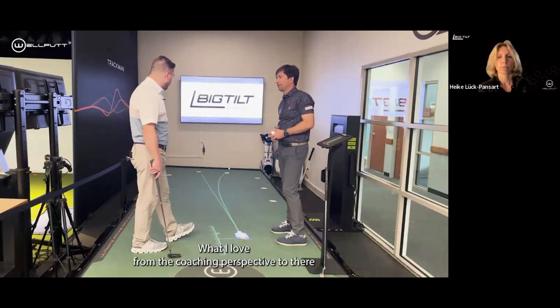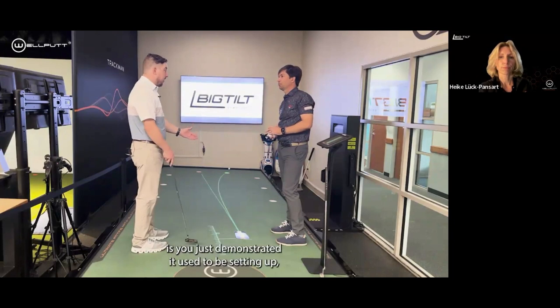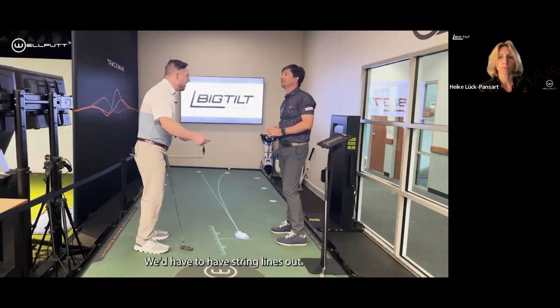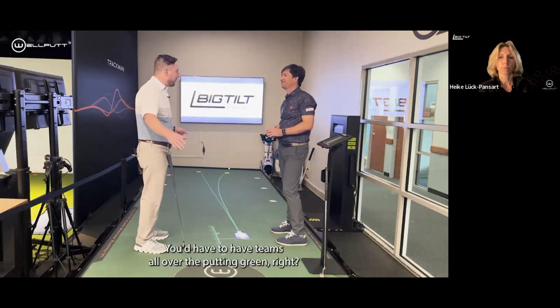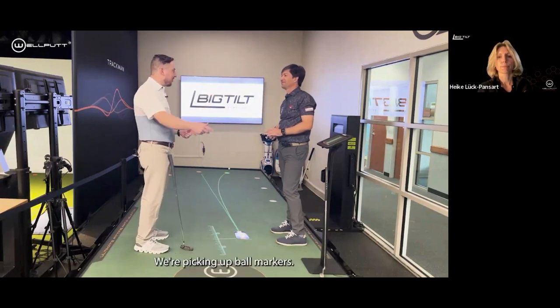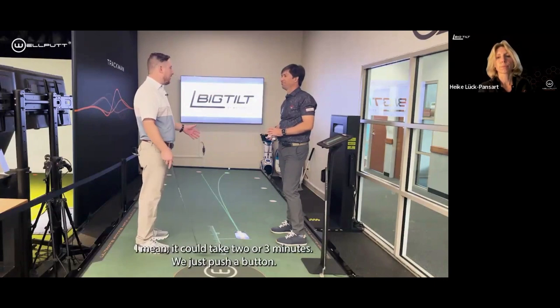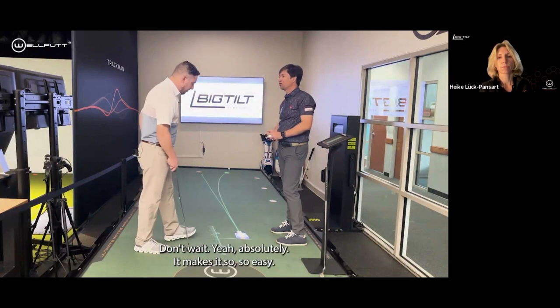What I love from the coaching perspective too, G, is you just demonstrated, it used to be setting up putting schools, teaching putting lessons, we'd have to have string lines out. You'd have to have tees all over the putting green, right? We're picking up ball markers. And to just do a simple change like that from a start line to an aim line, I mean, that could take 2 or 3 minutes. We just push a button, don't we? Yeah, absolutely. It makes it so easy.